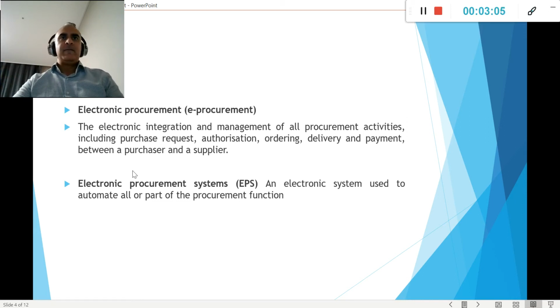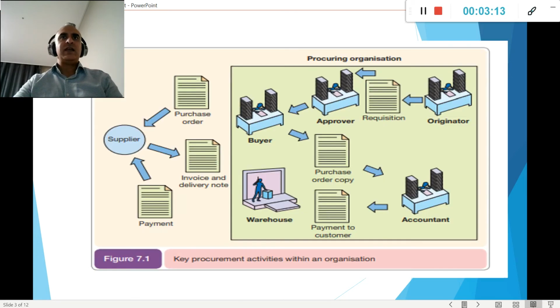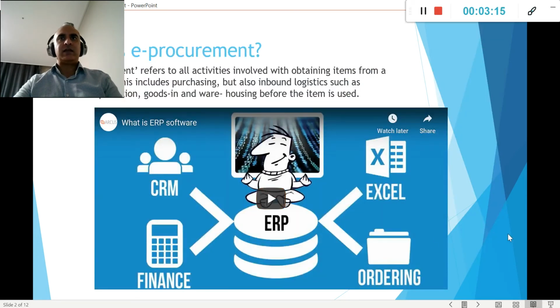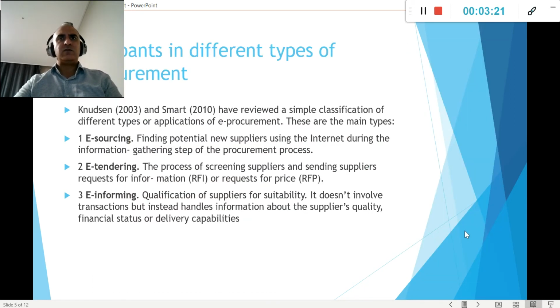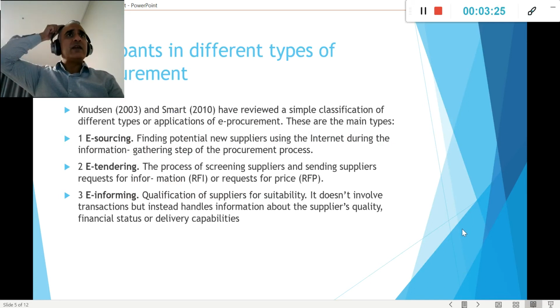Okay, very good. So we have these electronic procurement systems, APS, which are just for procurement, or ERP, which involves so many areas. Like I said, customer relations, our finances, ordering, supplies, inventories, warehousing, human resources, etc. There are many, and there are many modules.